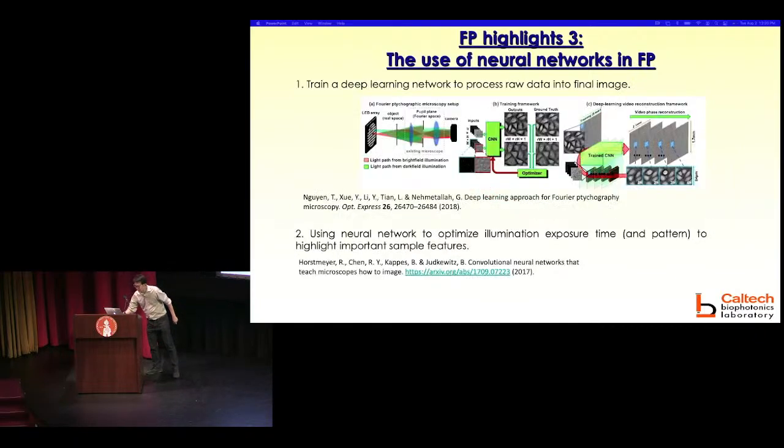One last thing that I want to talk about, in this context of what others have done, is the fact that there has also been a very consistent use of deep learning recently in Fourier typography ideas. So I want to highlight this one, by Lei Tian's group, where instead of using phase retrieval in the traditional sense, he trained a deep learning network that was able to take raw data and just output the final processed image itself, which I thought is a fascinating way of using deep learning to replace this whole retrieval process.